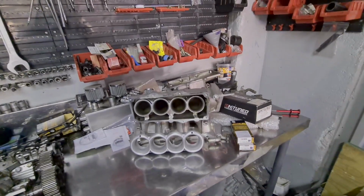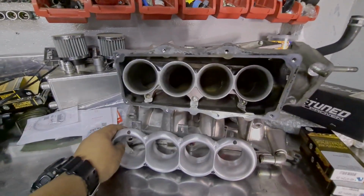So just quickly to backtrack, the last video I posted was my cold induction where I gained 7 kilowatts. Since then I've fitted trumpets in the intake, and I've gained 2 kilowatts.